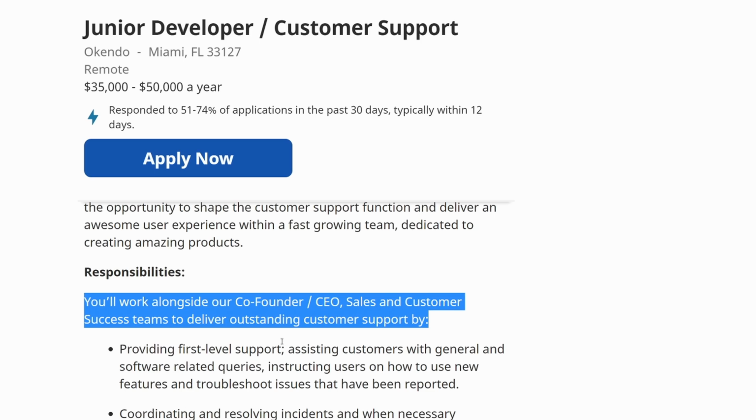Another thing I'd like to point out is if you're going to work directly alongside the co-founder and CEO, just understand this is what they think that you're worth. $16.80 an hour. That's what they think you're valued as. And to me, if someone values you way below the market and wants you to do 2 jobs in one, to me that indicates whoever made this job is a piece of shit.